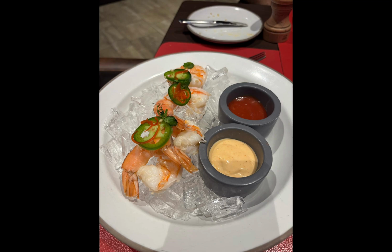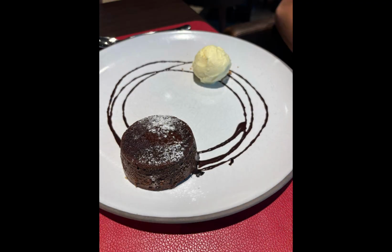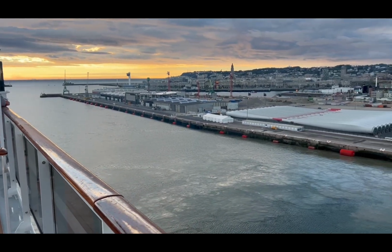We then headed to Butcher's Cut, which was a lovely restaurant and is on multiple MSC cruise ships. We think it is reasonably priced. The steak is delicious, the desserts are lovely, everything's just lovely. There's nothing on the menu that we wouldn't recommend.